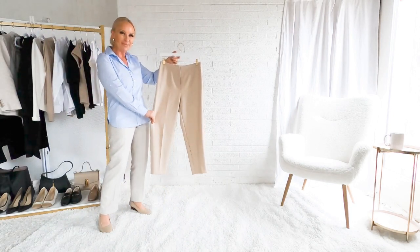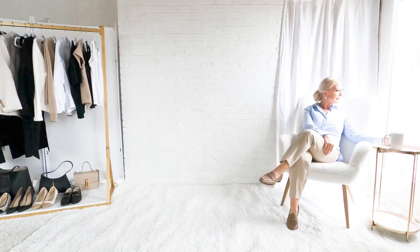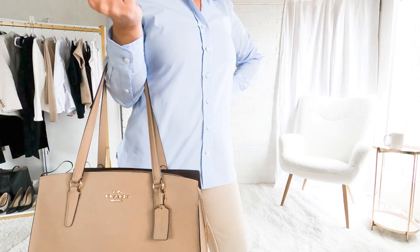These actual beige ankle pants that I'm showing you are not back in stock yet for spring, so I will link to a similar pair that I found. I have them paired with the loafers here because the loafers are so comfortable, almost as comfortable as my sneakers, and I love how the color of the blue button-up goes with the beige pants.